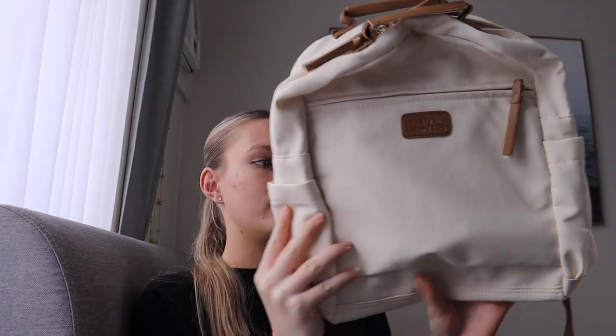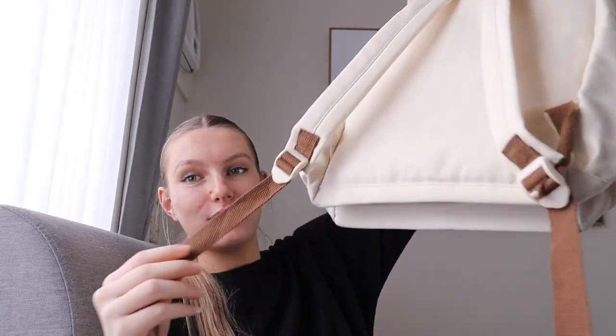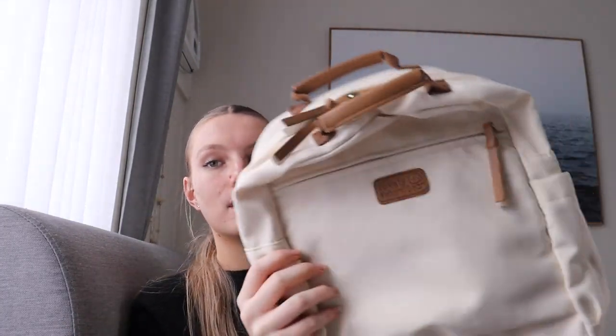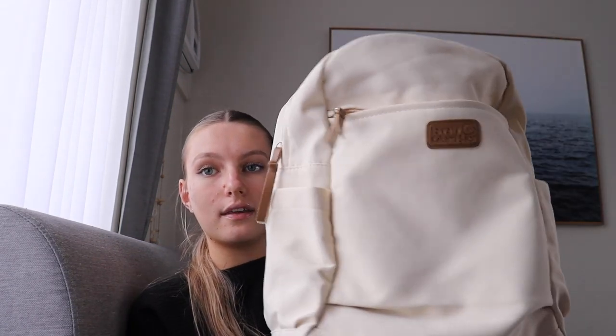It's a nude color, very nice. That's what the back looks like with the straps. They're adjustable, which is really good, I think. And this is the front. It's got handles, so you can hold it like this. Front zipper, that's very nice. And then there are some pockets in here, which I find very handy. And it is a very deep bag because the inside comes down, looks like this. And it's perfect for my sister because it's very small. But that is everything that I got.